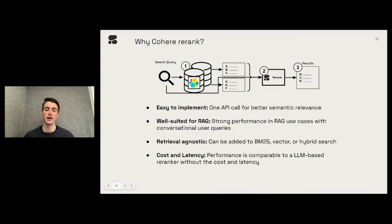Why would you use re-rank? There's a few reasons. One, it's very easy to implement. It's literally one API call to get a new ranking of your documents based on their semantic relevance. It's very well suited for RAG. It works well with these conversational user queries that you tend to get in conversational RAG systems. It's retrieval agnostic, so it can be added to a BM25 keyword-based search index, a dense vector semantic search index, or a hybrid search index. And in fact, it's a really great way to combine results if you're making 2 separate queries using BM25 or dense vectors.